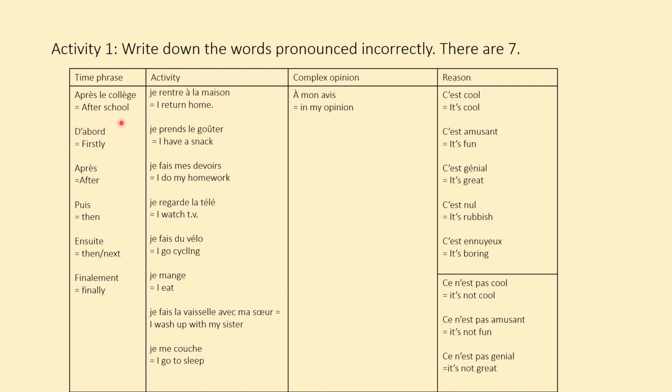Après le collège, je prends le goûter. Again, après le collège, je prends le goûter. Okay, there was a mistake in there. Pause if you need to.